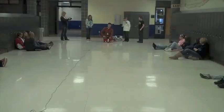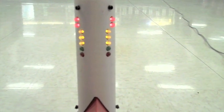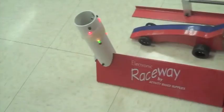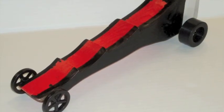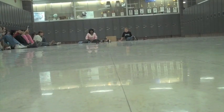Engineering is awesome. I designed to try it and to make it fast. It was aerodynamic. I designed my car by using Google SketchUp. Using Google SketchUp to design our cars. I designed my car by making sure that it did not have very many flat surfaces.